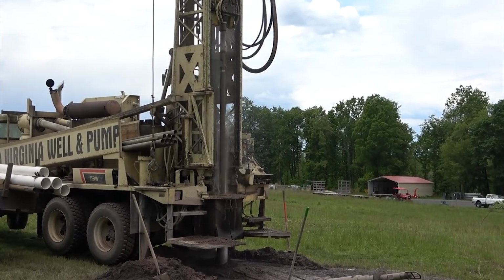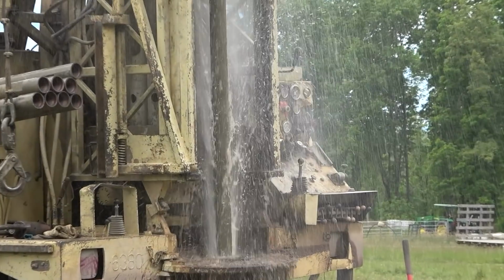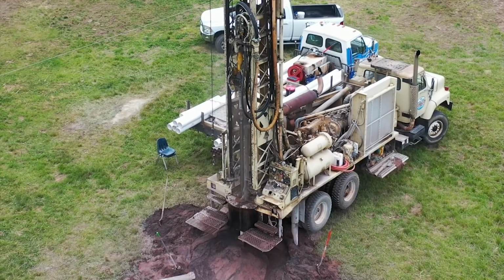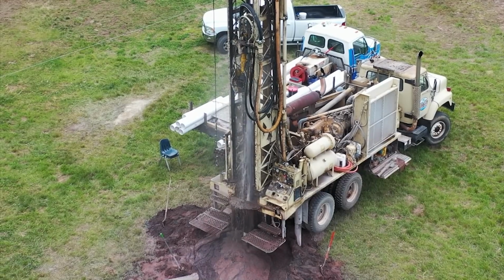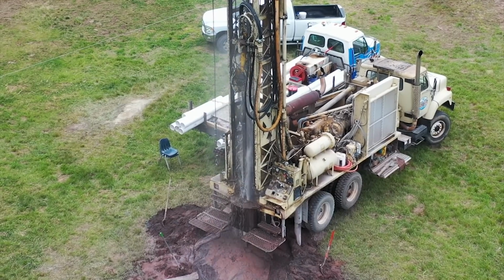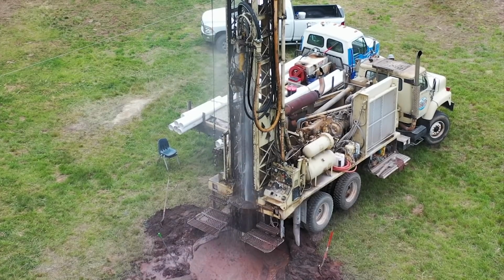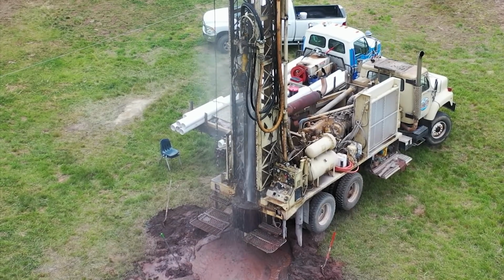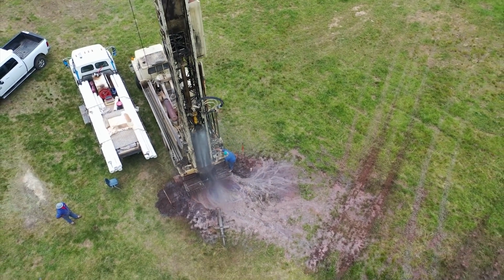Okay, this is after we hit water. So we pressurized the well and blew it out good. And that is our fresh water. Isn't that awesome? We ended up with about 10 to 12 gallons a minute at about 460 feet. He hit water at about 425. I told him to go on and dig to 460. That way we've got some more reserve. And if we hit another vein of water, that would be awesome.